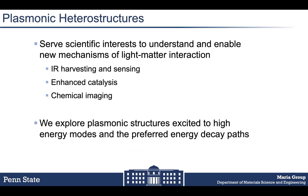So I'll move on now to the second half of this large program, which is plasmonic heterostructures. We're serving, in this case, interests to understand and enable new mechanisms of light-matter interaction. And we're very interested in the infrared. So we're interested in infrared harvesting, infrared sensing. There are application spaces in terms of night vision, in terms of light-induced or enhanced catalysis, in terms of chemical imaging in the gas phase. And we think that exploring plasmonic structures excited to very high energy modes in the infrared provides us preferred energy decay paths to affect all of these interesting application concepts.